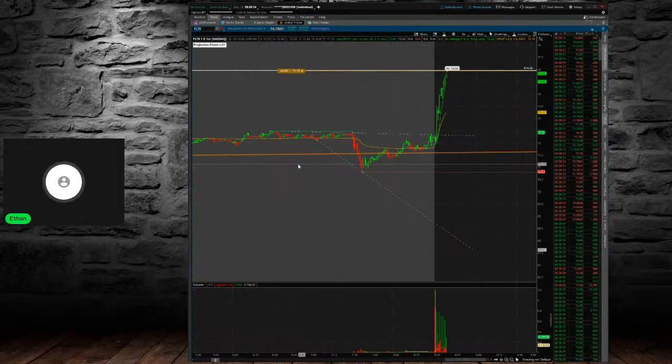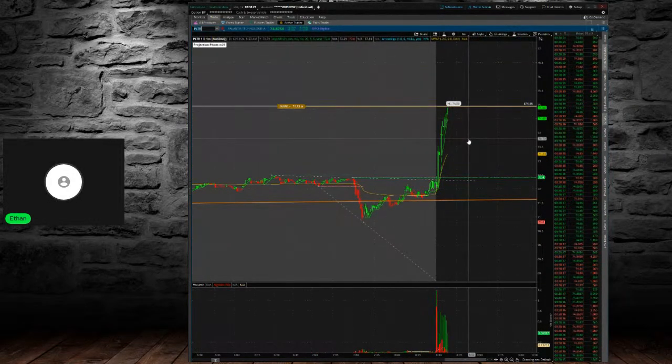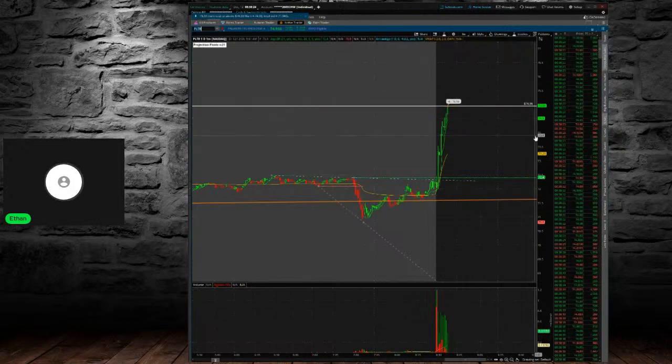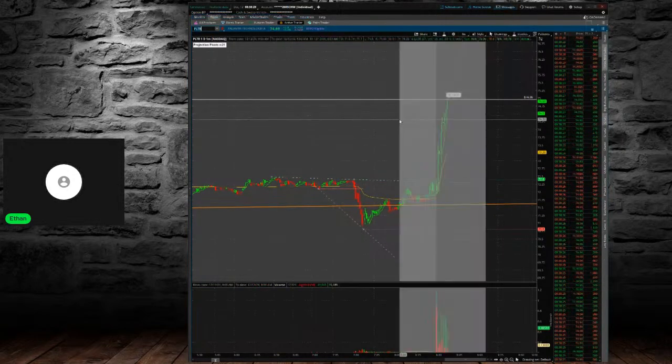74.86 here, PLTR just not stopping. Even if I wanted to trade this guy, I wouldn't chase this here. I would want to see it come up right here to the 75 level, then pull back, and then see if we can get the trade there. But this is just going to go right for it. Let's just watch this. We're 4 cents away here.